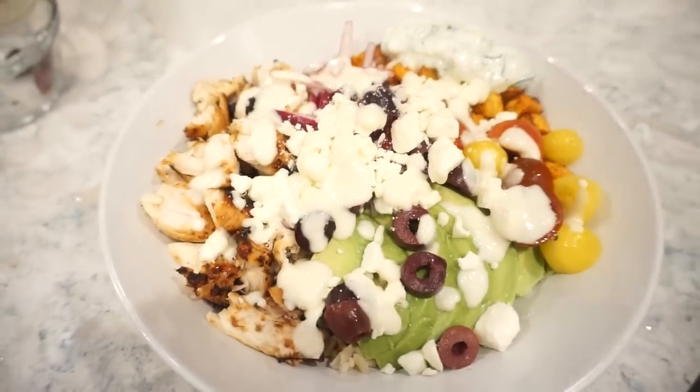Bunky, it is time for a fork. It is time for a fork, because that is looking really, really good. And I do want to say, Bunky has never been to Cava, so he has nothing to compare this to. But I wish you did. But trust me, you're going to love it. I have a feeling this is going to be better.